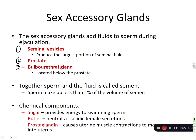The chemical components that we find in that fluid include a whole bunch of stuff. Remember, I think I mentioned to you that when we did fertility treatments, the doctor used to call it the Powerade for the sperm. So it has sugar in it. Sugar is going to give the sperm lots of energy so they can swim and find the egg. There's also a buffer that helps to neutralize vaginal secretions. Vaginal secretions are really acidic, and so by themselves, they actually kill sperm. The vagina doesn't like sperm at all, so those secretions would kill it if it didn't have that buffer. And then also prostaglandins. The prostaglandins in the fluid actually cause uterine contractions, which help to propel the sperm out to the fallopian tubes where they can fertilize the egg.